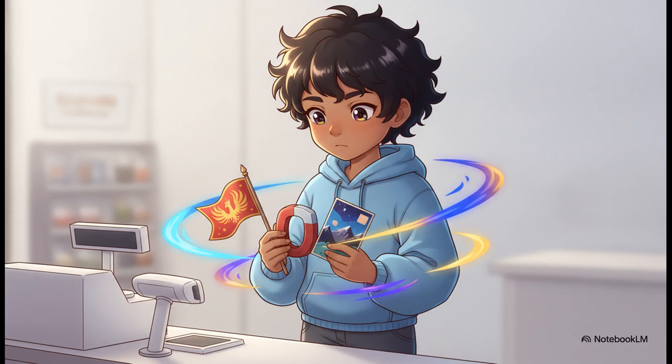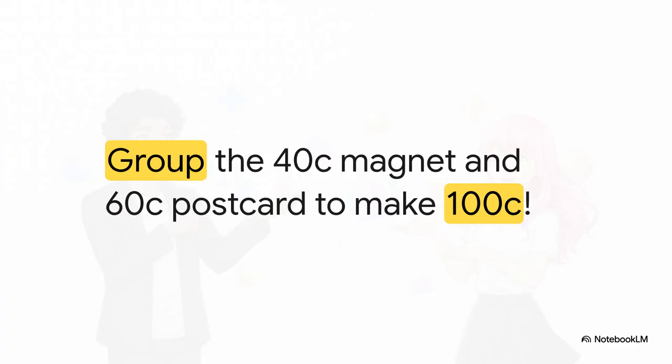If you're standing right there at the cash register, how would you rearrange 75, 40, and 60 to add them up lightning fast before the cashier even blinks? Exactly. By grouping the 40-cent magnet and the 60-cent postcard together first, you make 100 cents right away. And once you have that solid 100, adding that 75-cent flag becomes a total piece of cake. Your total is 175 cents. You're basically a human calculator now.